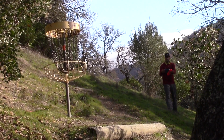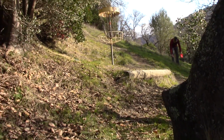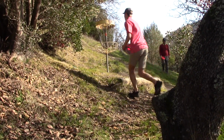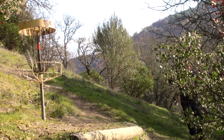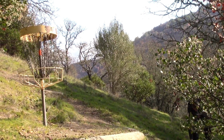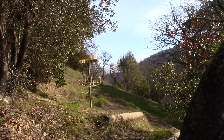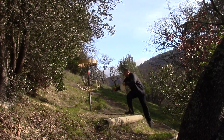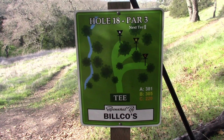Alright, so after my not so great drive, I get a spit out for a 4. And it's a casual round, so we got picked up. Yep. And Jordan gets the 3. Yeah, so I picked up a couple strokes there. Easy 1 to 2, but definitely gonna have some rollers.